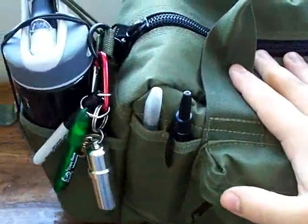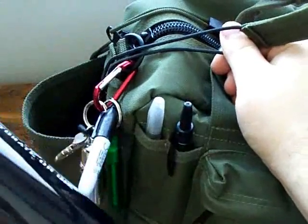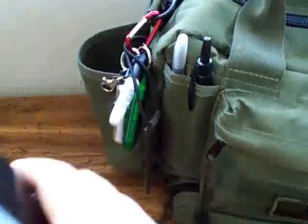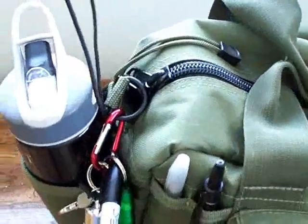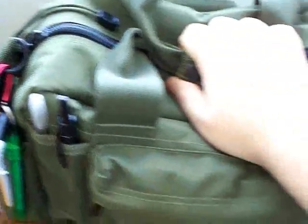But let's see. Here's your Nalgene pouch. You can throw any bottle you want here. Nalgene bottles are fine. I happen to like the Camelback bottles. I think they're great, so that's what I happen to use. But again, anything works. And then you have a bungee strap here to keep it in place, which is good, so it's not bouncing around or falling out.